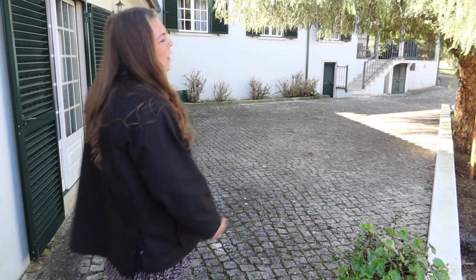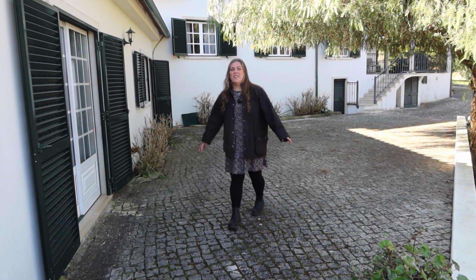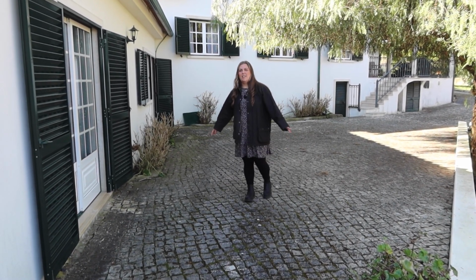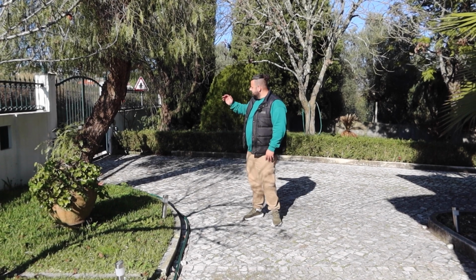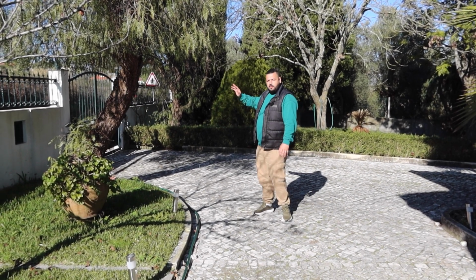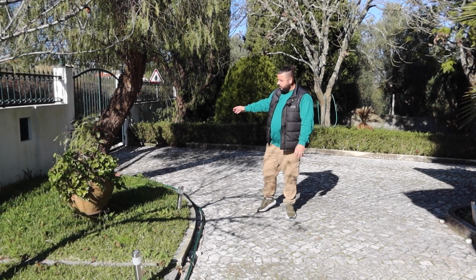And here we are back up towards the main house, where I'll hand over to Victor and he can show you the inside of the property. Onto the inside now, but I'm still outside. Just to clarify, the main entrance is the main gates. There's no other small gates to enter the property.